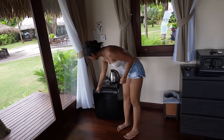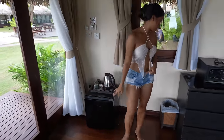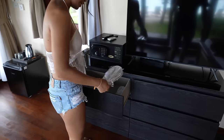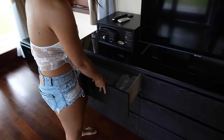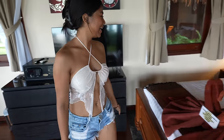And you got our little mini bar over here. You got water. Give you two water. Kettle. And is there something else in the drawer? Whoa. I think I can take this shoe. No. Probably. I don't know. I'll check my credit card statement after we check out. I'm sure you're gonna take it.